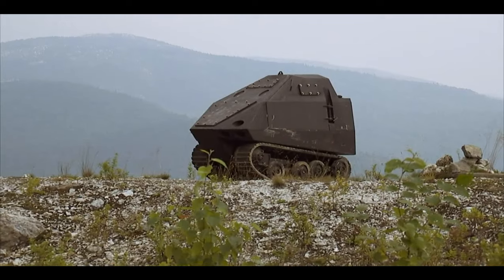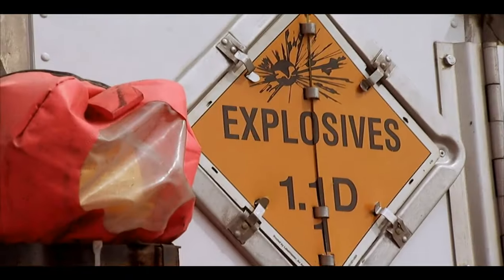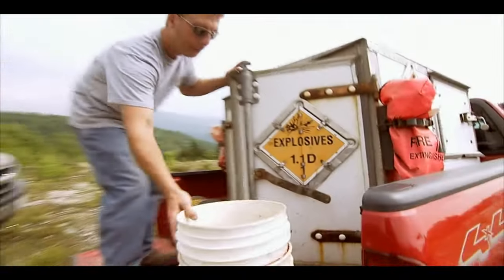Right. This is really judgment day for us. We know now that the Badger does really well in the ballistics realm, but now we have to test it for explosives, because if we're going to market this to bomb squads, we need to make sure it's going to hold up. If this fails, we've lost 50 grand, and it's back to the drawing board. This is where we keep the goodies.